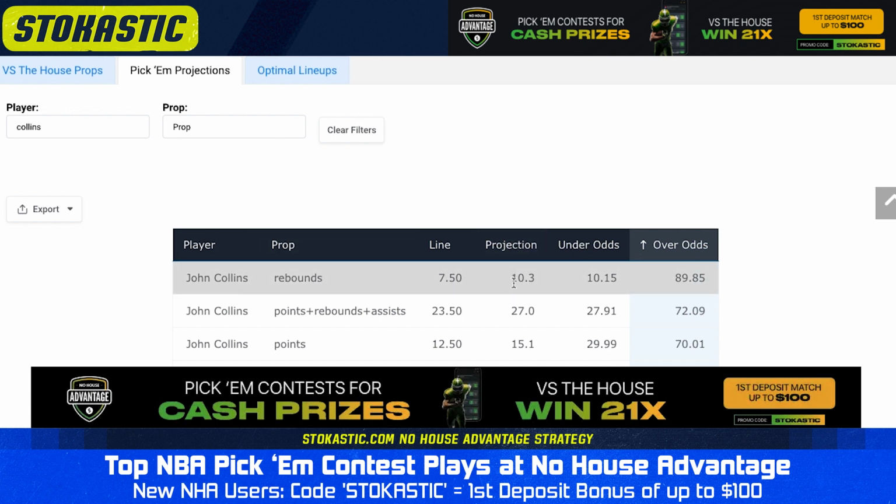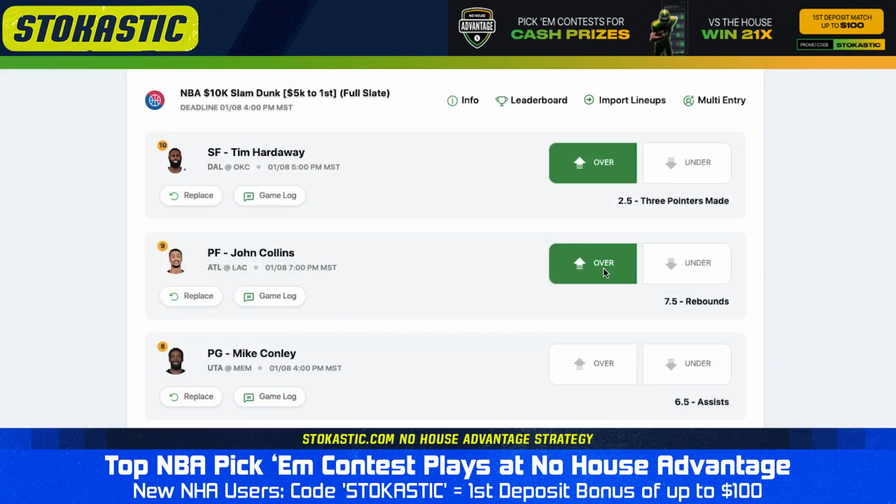So there's a massive edge on John Collins here, just in terms of the projections and really just in terms of where he should be in terms of a rebounding prop. Collins has gone over this prop, 7.5 total, I should say, in 7 straight games. Could he go under this? Sure. Anything can happen in an NBA game. You can get into foul trouble, but this is a really strong projected prop.